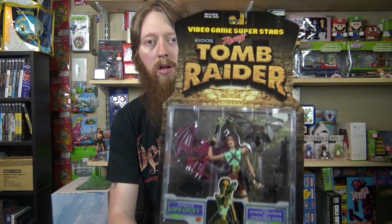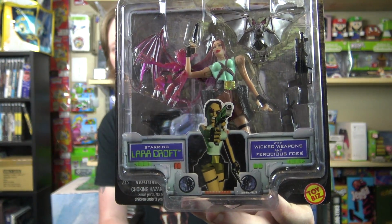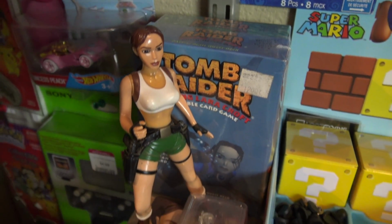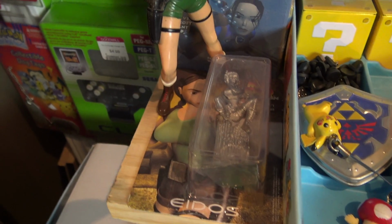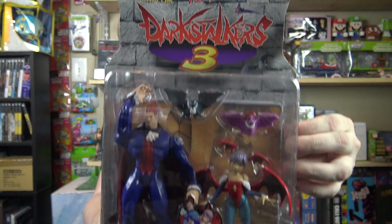I also have a Tomb Raider one here, which is very, very cool. I grew up playing the Tomb Raider games on PS1 with my dad, so that's always very cool. And I have another Tomb Raider figure that is not sealed in the game collection here. And then the last 2 from the Video Game Superstars Presents line that I have are both for Darkstalkers 3, which is a PlayStation 1 game.